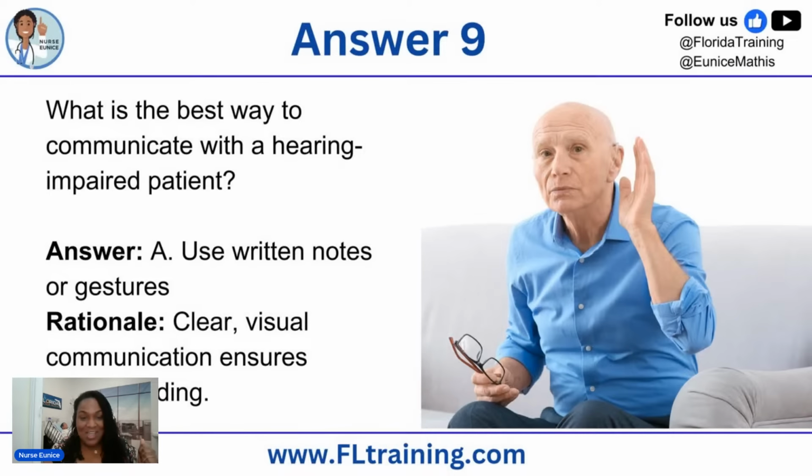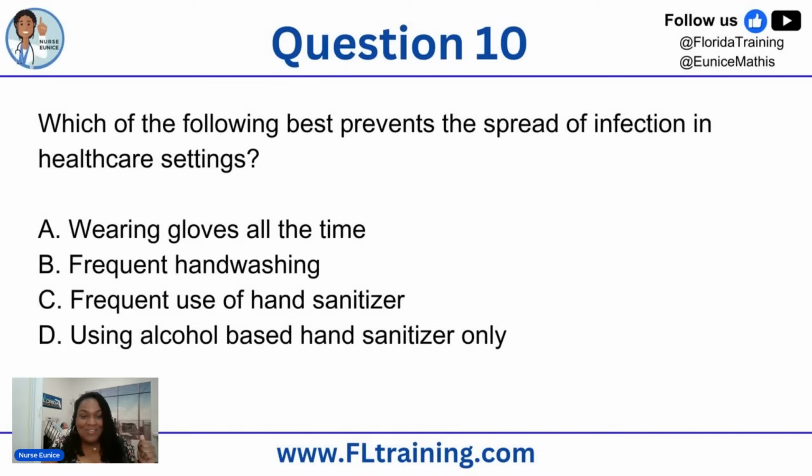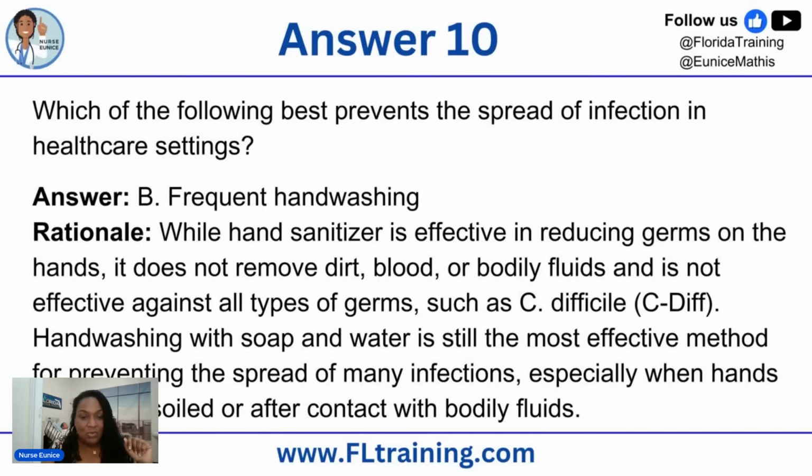All right, so question number 10, friends. Which of the following best prevents the spread of infection in healthcare settings? Is it wearing gloves all the time, frequent hand washing, frequent use of hand sanitizer, or D, using alcohol-based hand sanitizer only? You got 15 patients. You are ripping and running. How do you prevent the spread of infection from patient 1 to patient 2, all the way down to patient 15? And that is right, you have to wash those grubby little hands.